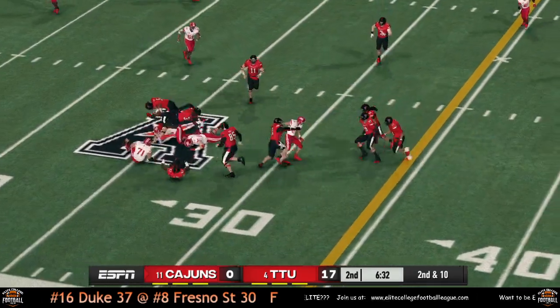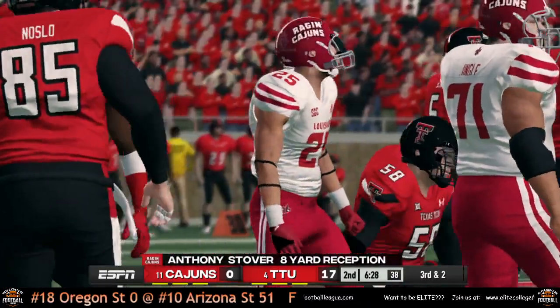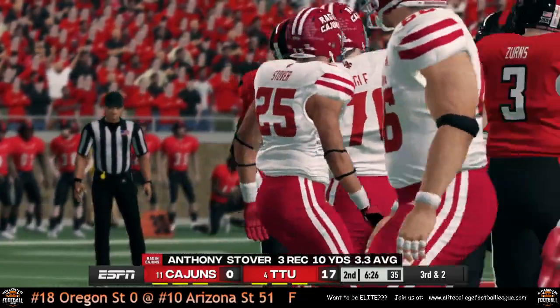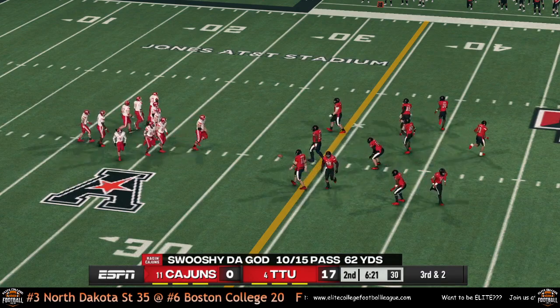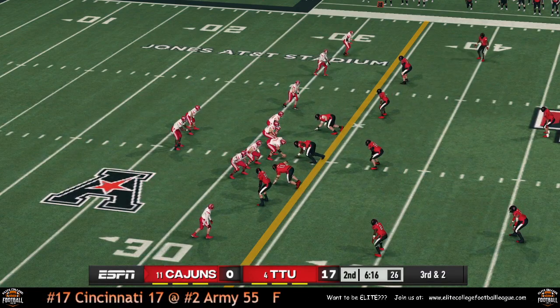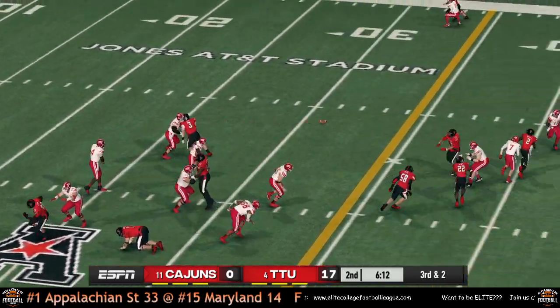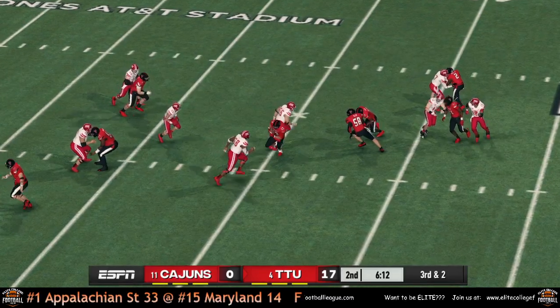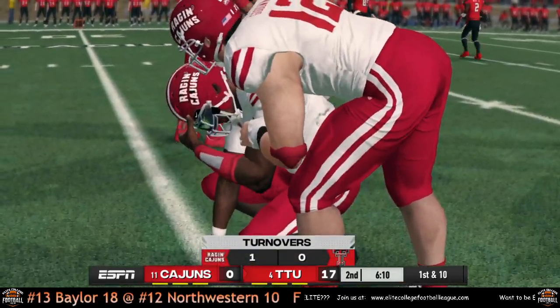Throws it in a hurry. And they make the stop around the 32-yard line. What impresses me so much is the guy's vision. He read the coverage perfectly to find his man for good yardage. Quick pass, intercepted. Brought down at the 31-yard line.